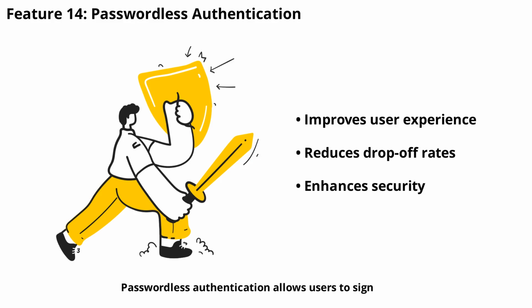Passwordless authentication allows users to sign in using methods other than traditional passwords, such as biometrics or magic links. For lead tracking, this feature can improve user experience and reduce drop-off rates during signup. By removing the need for passwords, you also minimize the risk of credential theft and make it easier for leads to access your platform securely.